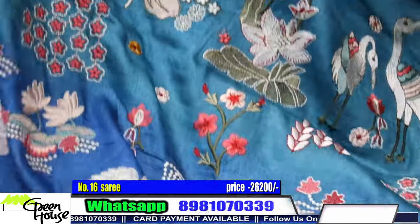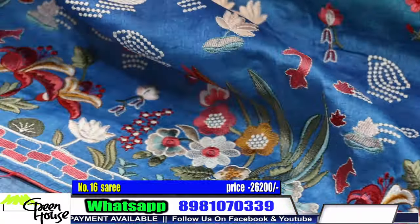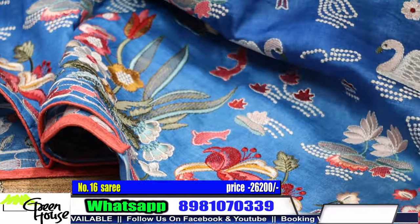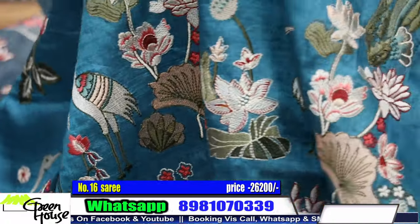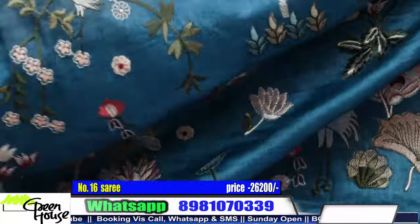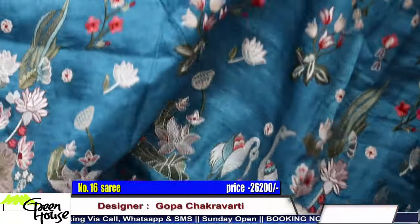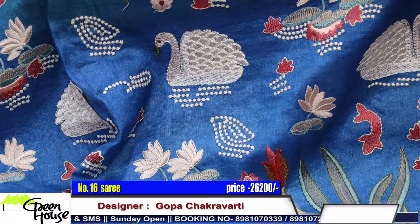Look at this. The swan and the flowers and some aquatic weeds are also there. Their shells. Again, nature, nature and nature. Oh, I love nature. My work concepts also come to nature mostly.